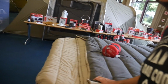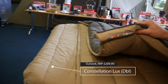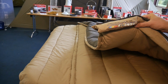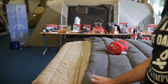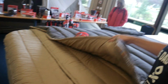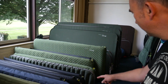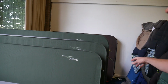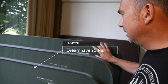Over here we've got the Constellation sleeping bag. Now this is, as you can see from the temperature ratings down here, with a comfort of -6. So very nice double bag, really nice feel to the touch on this. Very nice bag. And over here we've got quite a few sleeping mat options, including the Dreamboat, now not in the blue. This one is now in the green.